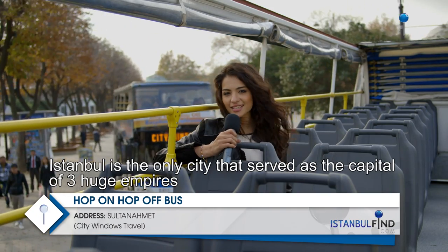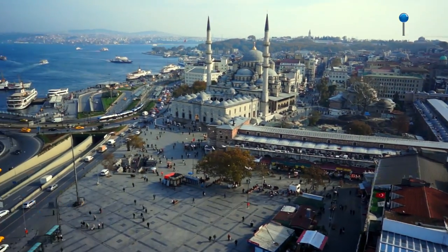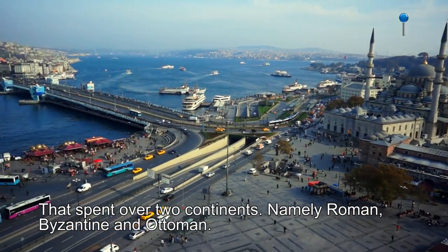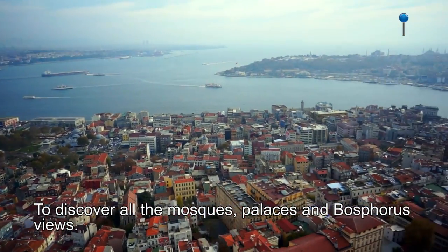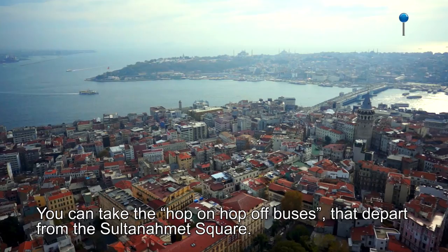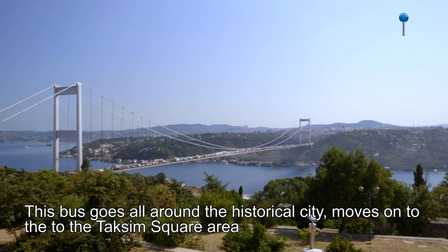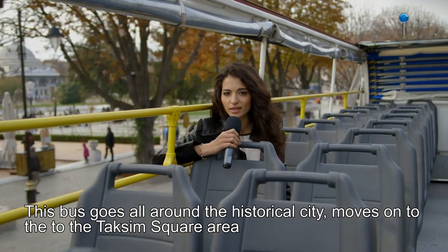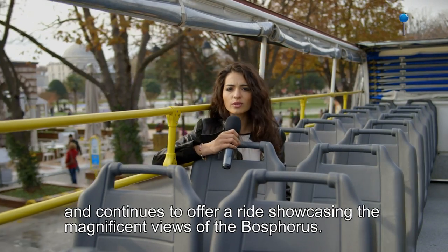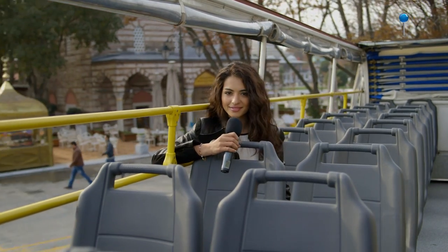Istanbul is the only city that served as the capital of 3 huge empires that spanned over 2 continents, namely Roman, Byzantine and Ottoman. To discover all the mosques, palaces and Bosporus views, you can take the hop-on, hop-off buses that depart from the Sultanahmet Square. This bus goes all around the historical city, moves on to the Taksim Square area and continues to offer a ride showcasing the magnificent views of the Bosporus.